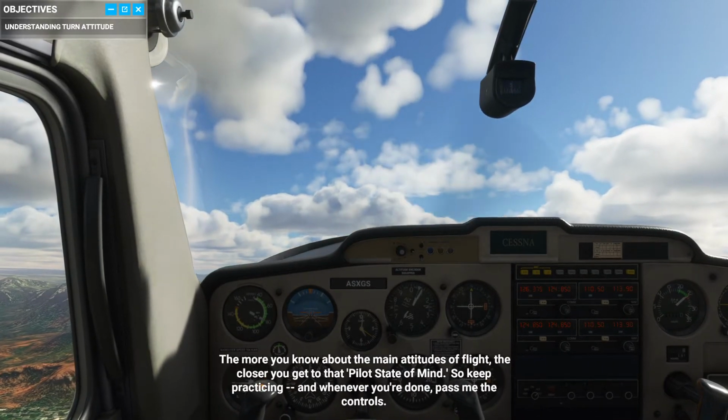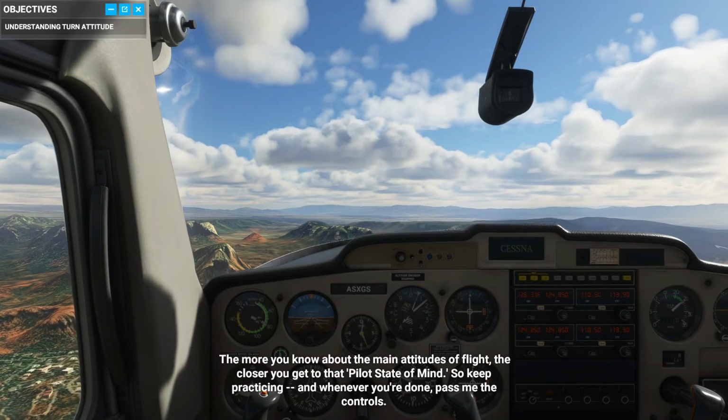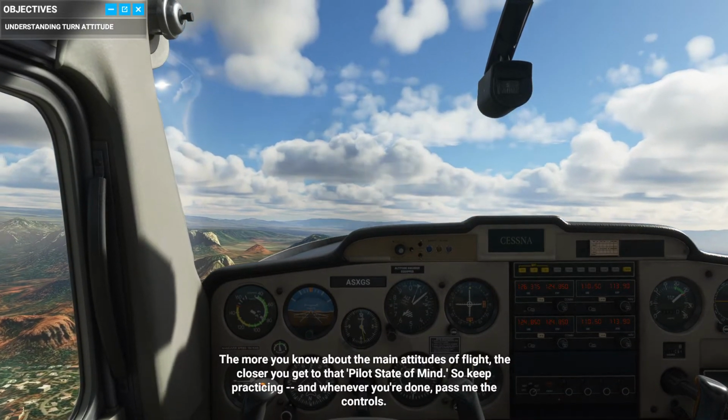The more you know about the main attitudes of flight, the closer you get to that pilot state of mind. So keep practicing, and whenever you're done, pass me the controls.